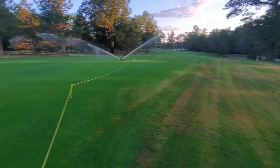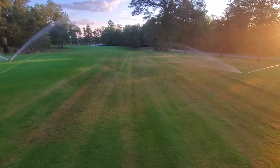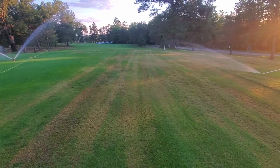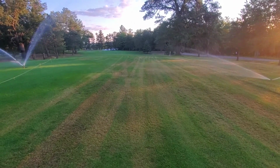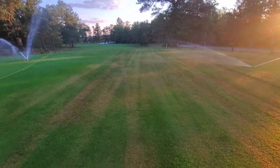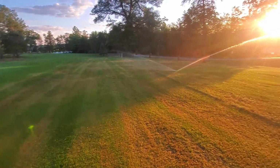And it helps that I roped it off here, because you can see tire tracks from before. They're just driving right over it. So now the rope's up and it's stress-free from carts. And hopefully that'll amplify its recovery.